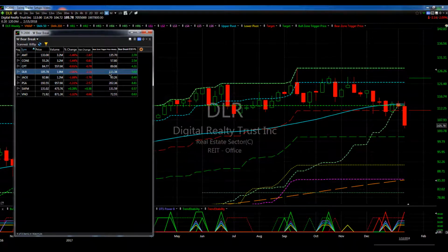DLR lost a 50 week this week and came down through some support lines on our daily charts. It actually moved into the daily bear zone about 109.83, which was below the weekly. It already went into the weekly bear zone probably the same day, a little bit earlier in the day. Yeah, same day, just earlier in the day when it triggered here at 111.38.